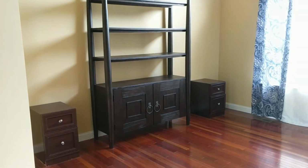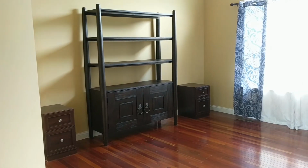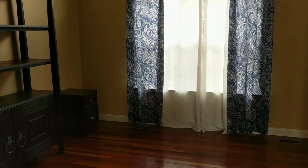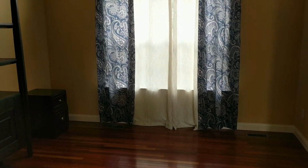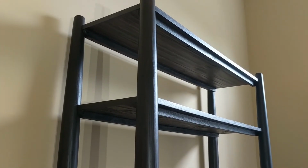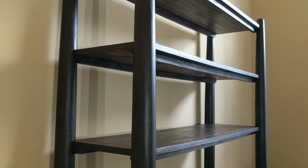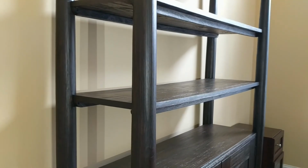On the sides, I have two small file cabinets that are from Walmart. Those are Sauder. Those are really temporary to hold files, but eventually I plan on getting some shorter two-tier bookshelves and pairing them with some nice tall lamps on the side, because this room does not have overhead lighting like the dining room and open foyer. So that is something that I'm going to continue to work on. But for now, I definitely wanted to make sure I got the major pieces out of the way.